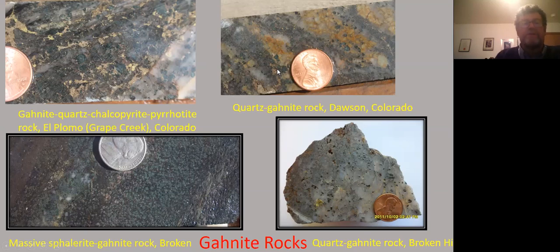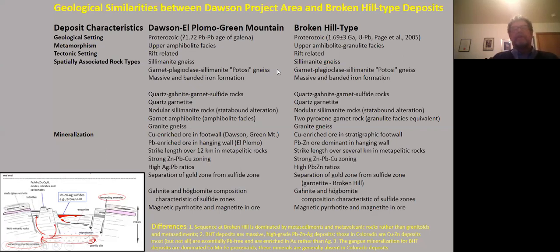So if you look at the Zephyr webpage, one of the things I put together was a comparison chart about similarities between the Broken Hill deposit and the Dawson-El Plomo Green Mountain mineralization, particularly Green Mountain. One of the things is similarity of age, 1.72 if you believe the age, the lead age from the galena. Broken Hill is 1.69 plus or minus 3, which would actually overlap that age. Upper amphibolite versus upper amphibolite granulite facies, deposits of both roof-related sequences, and the rock types that I've just mentioned before are all listed down here.